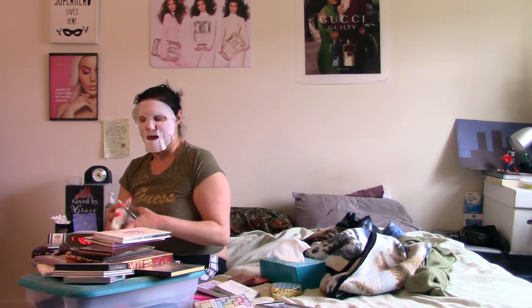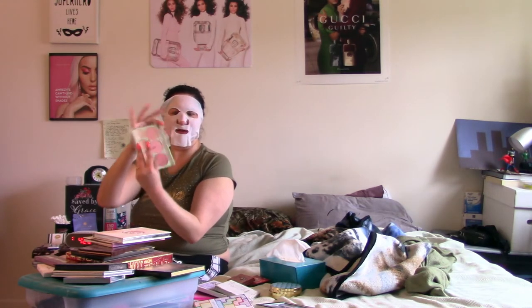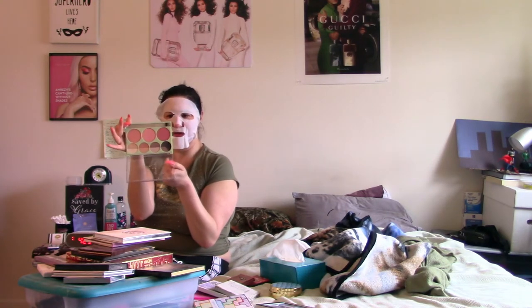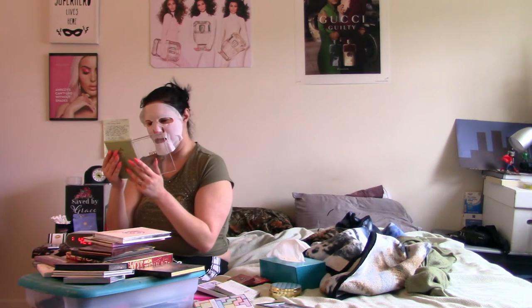But it has a little mirror, which is cute. When you open it up, well, you can see it when it's closed too. But you open it up, there's like a little mirror here, which is cute. Kind of like the packaging. I'm looking at the colors and I was like, these are boring. But to me, they're boring.